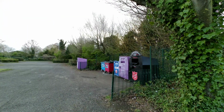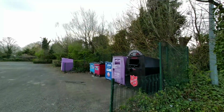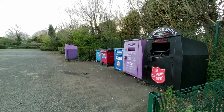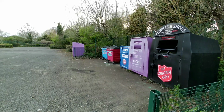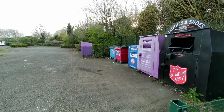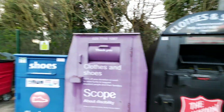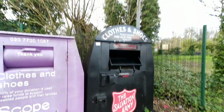As I was saying, just in front of me here is a collection place where you put old clothes you don't want and shoes, apparently. But when I made the video here that night, these were still here. There was loads of mess down here and there were rats. I didn't catch the rats on the camera, but I heard them running about. I nearly got them on camera, but I didn't quite. But this one here is for the Salvation Army, as you can probably see.